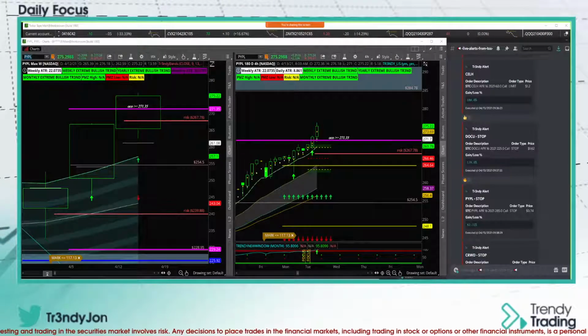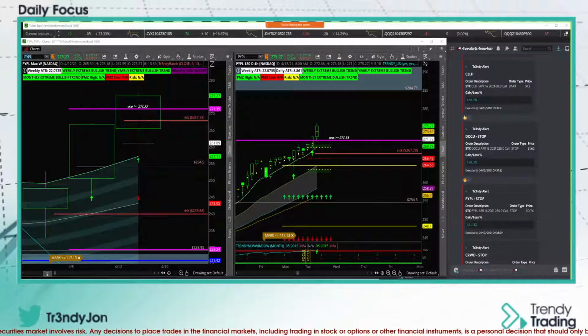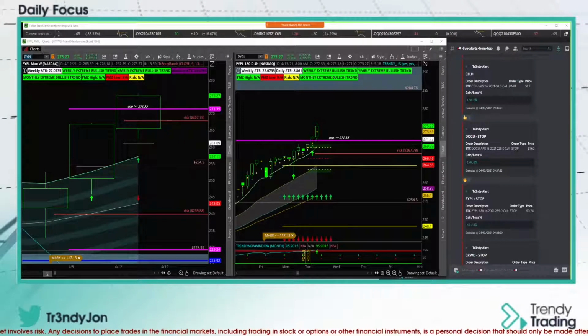We start getting some bank earnings here shortly, folks. And if banks surprise this time, could be a good thing. Could definitely be a good thing.